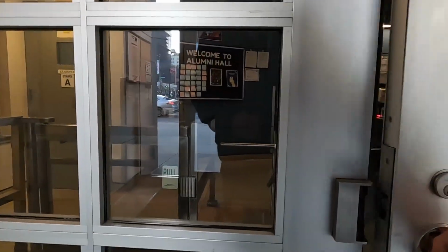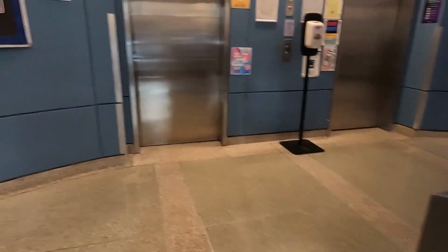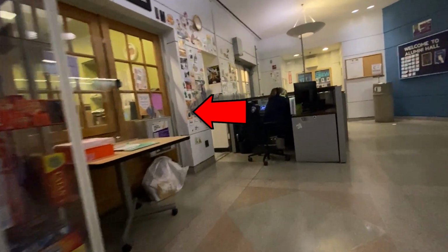To enter the dorm, you have to pass through the turnstile by tapping your NYU ID, just like every other dorm. You'll be greeted by the lobby and the 2 elevators that move busily throughout the day. You'll also notice a printer next to the elevators, and this is very useful if you need to print something quickly for class. Looking around, you'll also see the Resource Center.